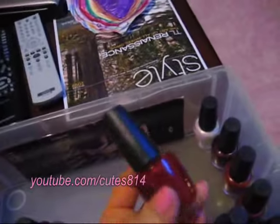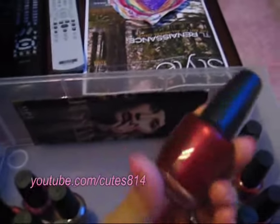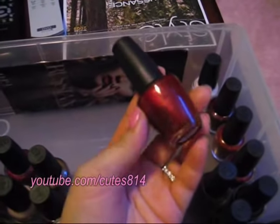I'm Not Really a Waitress. My favorite red of all time. This is a beautiful red. If you want a red nail polish, this is the best red that you can get.